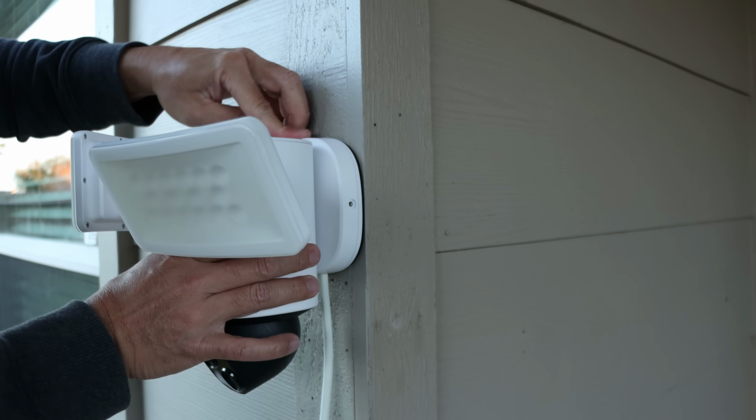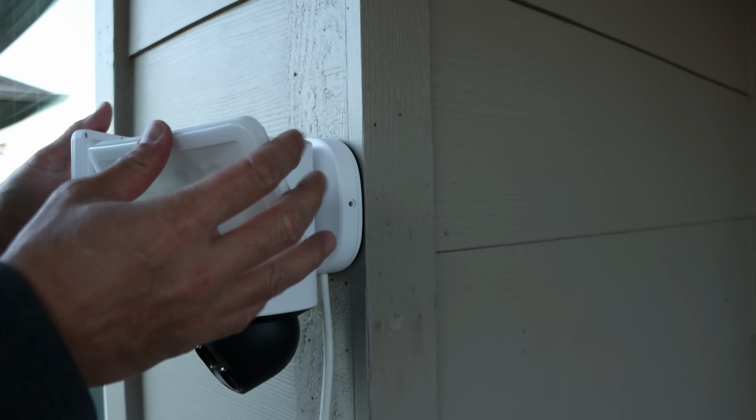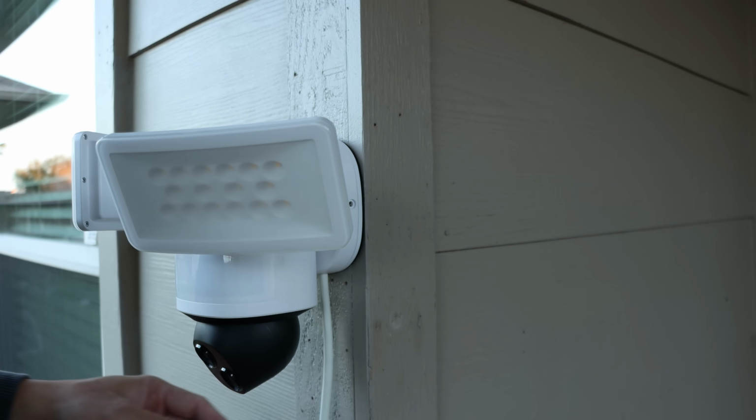With all other floodlight cams, you are not able to, or you need to purchase separately a plug-in mounting kit. And did I say no monthly subscription? Yes, all cameras in this list don't need any monthly subscription. Let's go to video doorbells.